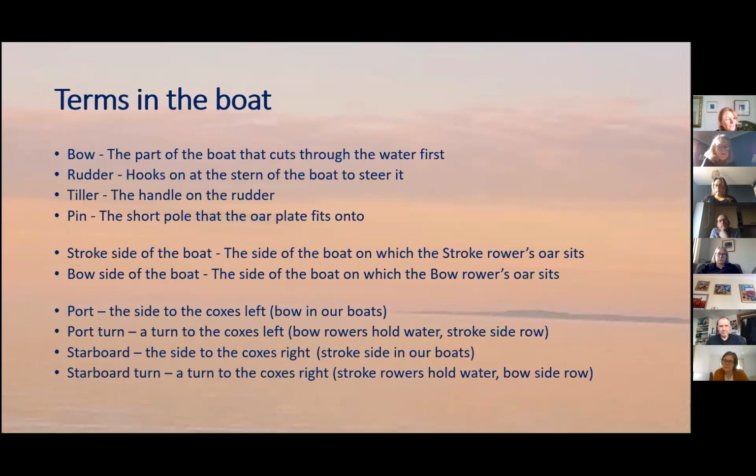Yeah. And as the club's getting bigger as well, the chances that the coxes are going to be out with people that they don't know particularly well is going to increase. So I suppose what we should all be quite good at is passing on information and asking. You know, if we're not sure, we should ask the other coxes for information too.